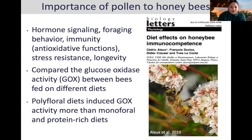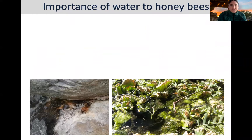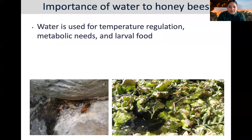Finally, I want to just briefly mention the importance of water to honeybees. So if you see honeybees in your pond or by your creeks, that is because they actually enjoy the minerals that they find in this kind of brackish, dirty water.